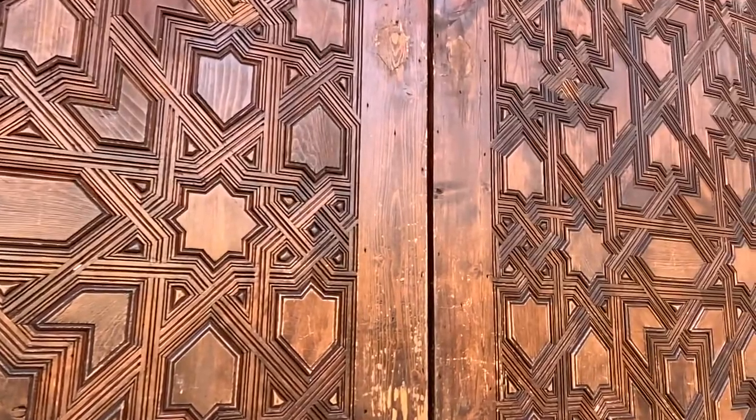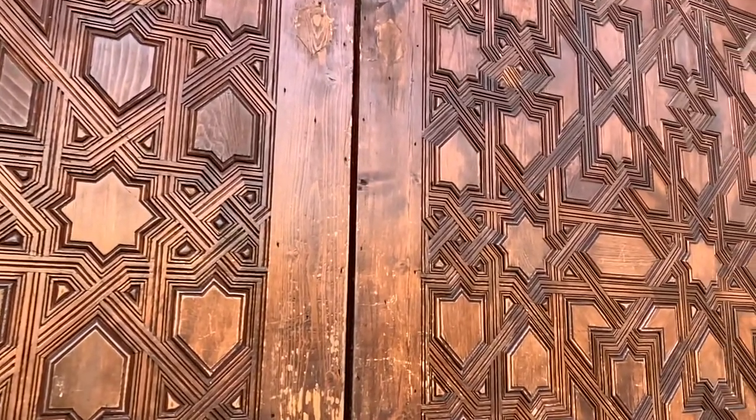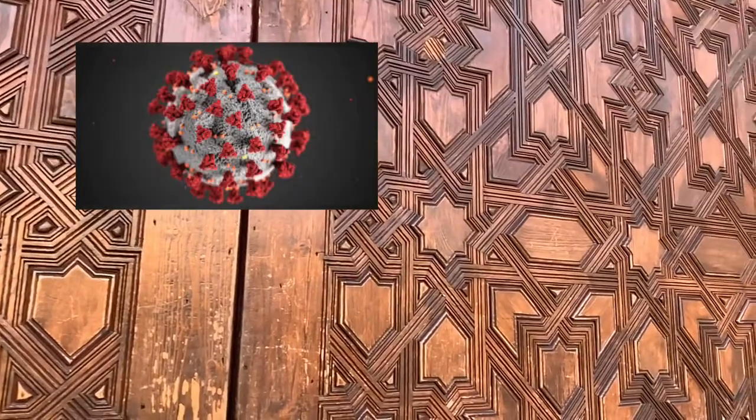This palace used to get 8,000 visits a day in the summer. Now it barely gets any.